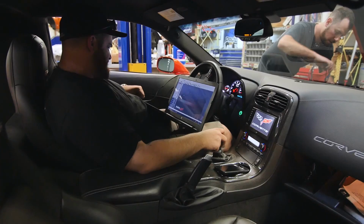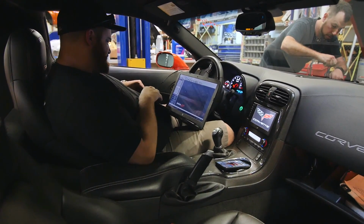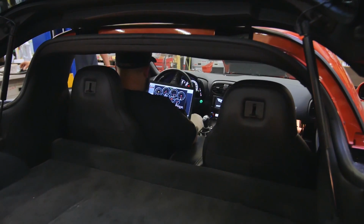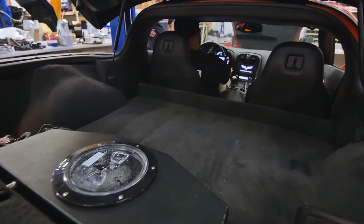Balance it or whatever. Yeah, I want a static balance. This thing's easy. Too much? No, it's fine. I'm gonna try and crank this thing and see if we can get any kind of. How much fuel is in this thing?